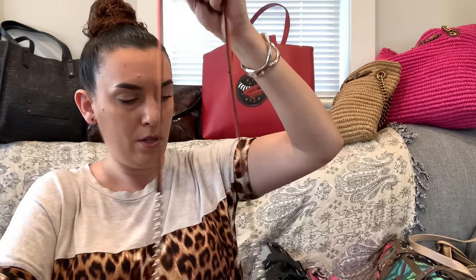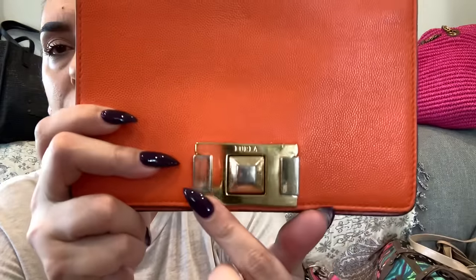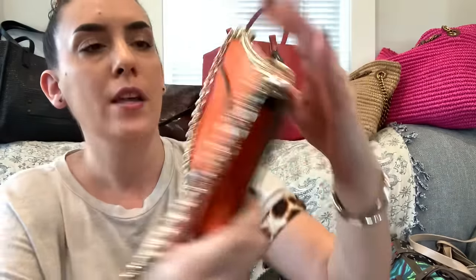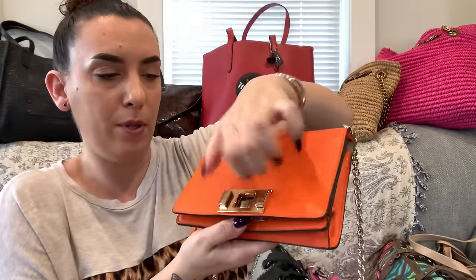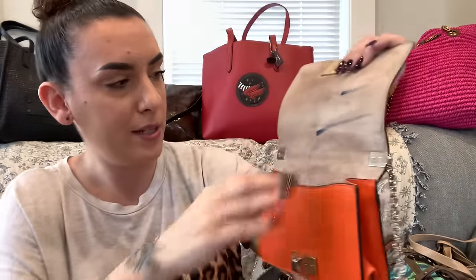It can be shoulder or cross body. It has the leather on the shoulder for protection. Gold tone, really great condition. This bag is great. There's just some wear on the exterior hardware right here. You have a back pocket, great condition all the way around. Pinch in the middle right here, and you have just your marks right here, which again, it's on the inside. It's really not a big deal to me.